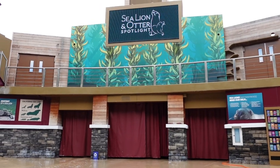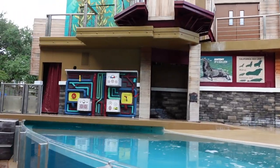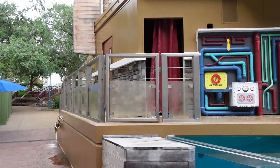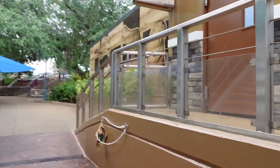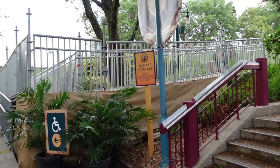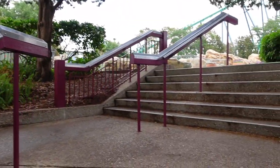So when you come in, they bring you through. This is where they do the show in here. So you come around this way and it's behind this area right here. So I'm excited. I've never done this before. We get to feed them. All right, and then here's their habitat entrance. And this is, if I'm not mistaken, exactly where it'll be, and it is a bit confusing because you kind of have to go around to come in, but here we go.